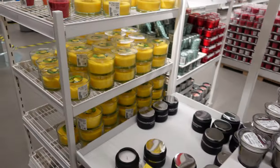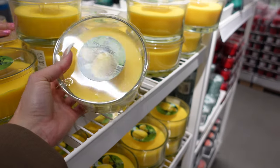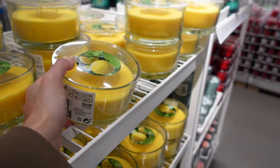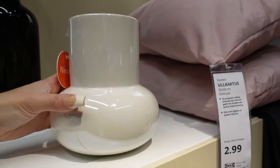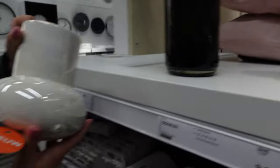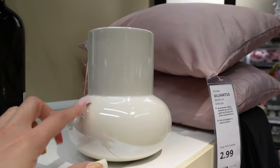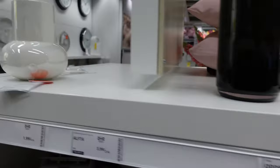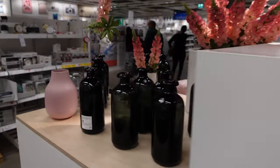Yeah. These are big. It's like a citronella. Yes, that's what it is, I think. The Ikea version. Yes, but it's citronella. This is pretty, guys. Oh, 8 euros. 8 euros. Yeah. They're a pretty color. Pearly. Very pearly. And then they have over here a bit more.